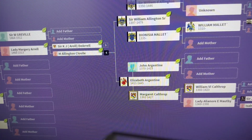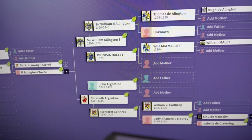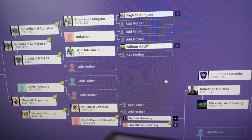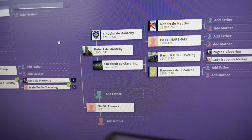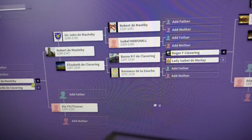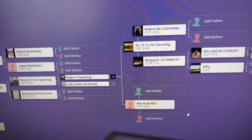Right now we're in the 1300s, right about here. So you can see some of the names like William Mallet. A few of these are like dukes, queens, that sort of thing, a few kings. But it gets really interesting when you get back closer to where the Vikings are. Anyway, you can see some of the names here, and you can see how there's an unbroken line that I found and worked my way through.